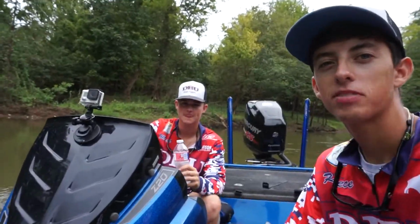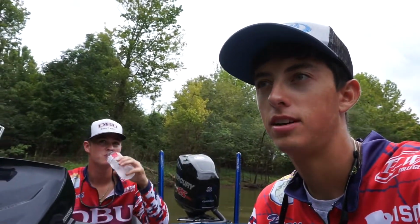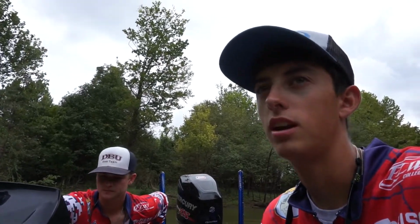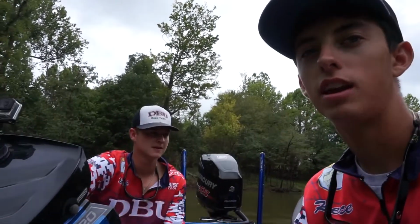Alright, what's up guys? Little midday update. We got four in the box right now. We had a fifth keeper, but I hooked her in the gills, so we released her pretty quick. But we think we can get another one. Off this bank, Mark caught a good two and a quarter on a Texas rig, swimming it out right here. So we're gonna keep plugging at it and see if we can't get a fifth one.